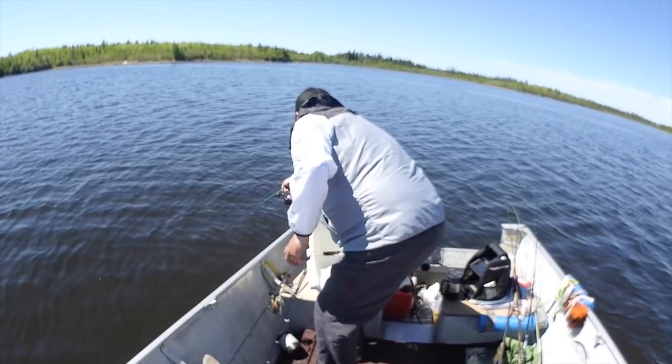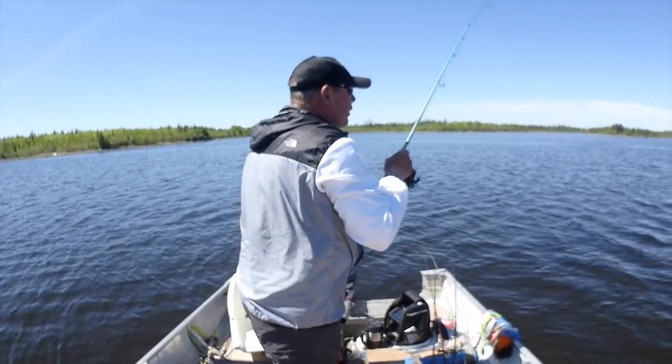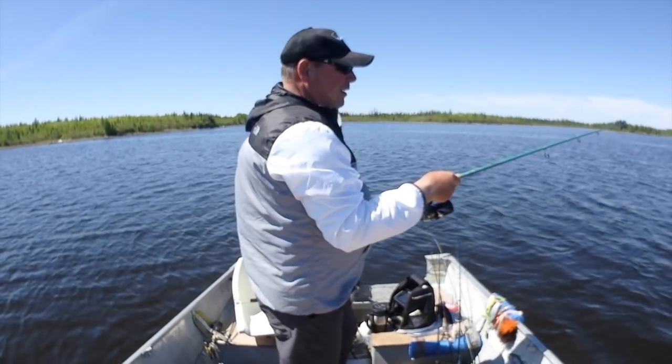Right under the motor. We're in a big flat. Man, they go for it when they're just sitting on the bottom. We're not in a well-defined bay or anything like that.